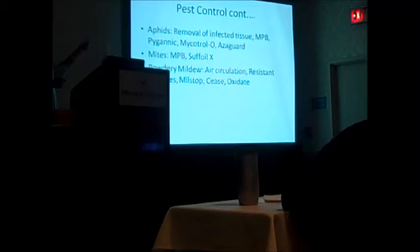For mites, though, the Suffix oil is a really good product that you can spray on the flowers. It does an excellent job, and it works really well for mites. You have to get under the leaves, and it's kind of hard to do that with a backpack sprayer. I have a big sprayer that's a wonderful tool. I love my big sprayer.